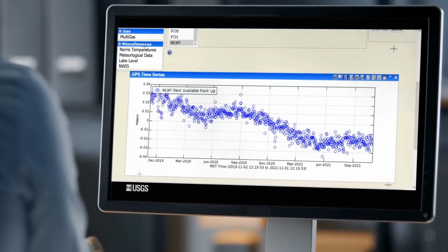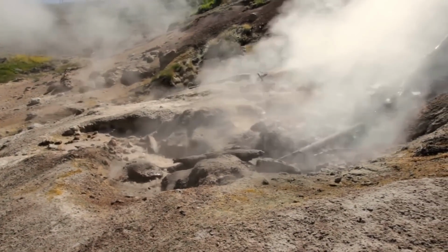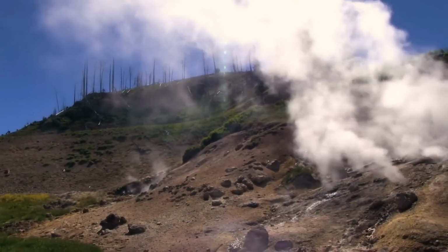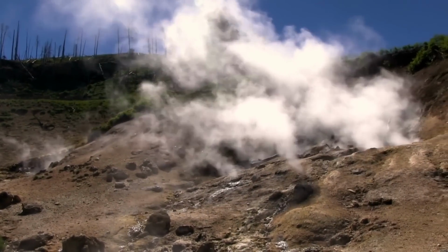Thousands of mini earthquakes, coupled with extreme changes in the surface of the ground in that area, can be alarming. The team also monitors the temperature of the park's thermal features. That's another noteworthy sign of a potential disaster. Park-wide changes in geyser activity, as well as gas and thermal emissions.